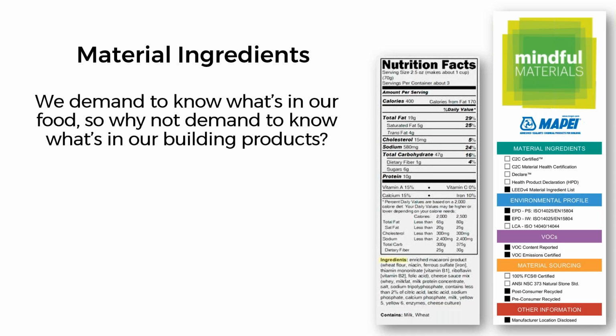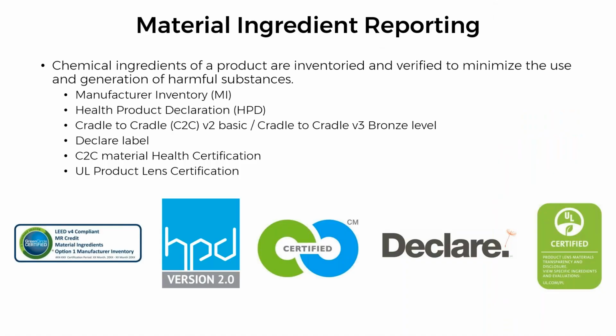We demand to know what's in our food, so why not demand to know what's in our building products? Similarly, sharing environmental product declarations in the form of an EPD, as we talked about earlier, or an environmental product declaration, is also a form of transparency. Material ingredient disclosure is another green product certification or attribute. Material ingredient disclosure focuses on negative effects that building materials have on human health and wellness.